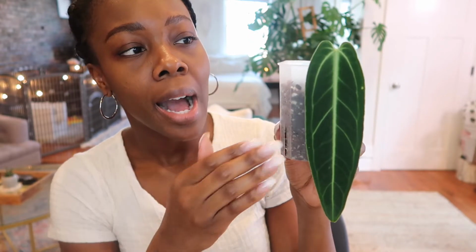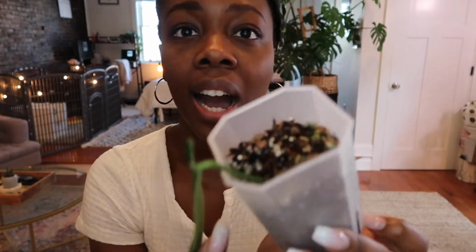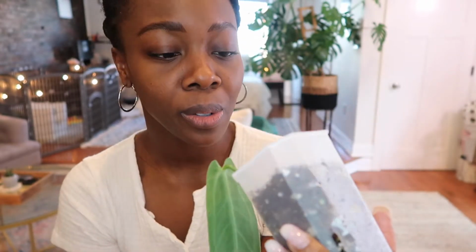She's a little bit on the smaller side compared to what you might expect a Warocqueanum to look like, but she's just juvenile at this point. You know, she's trying to regain her size and regain all of that energy. And so until then, she's going to be small. She's a little small girl right now. So she's just in this really chunky mix, the same mix that I have my gloriosum in. She's not pushing out any new leaves yet, so one can only hope that she will soon, especially now that spring is right around the corner.